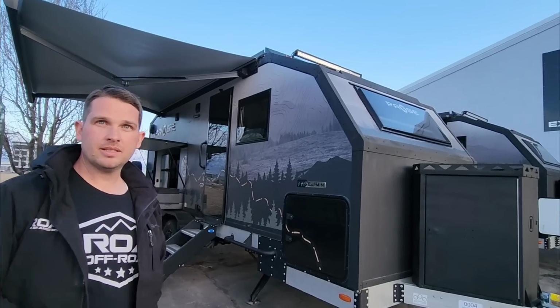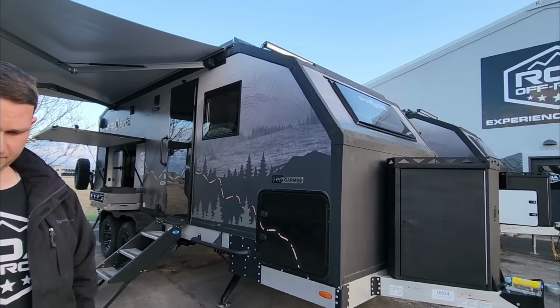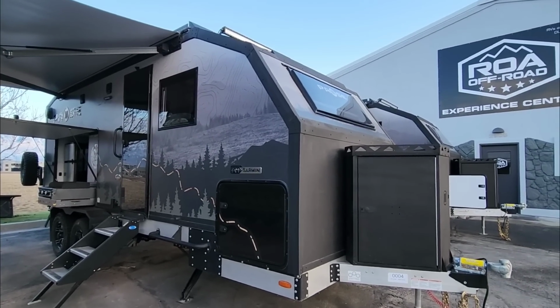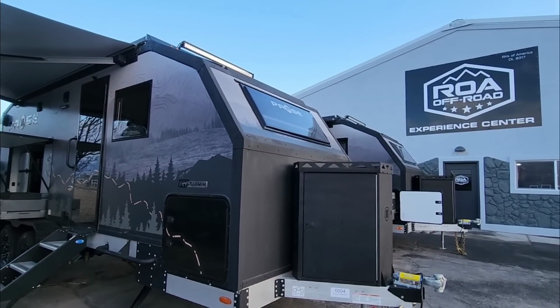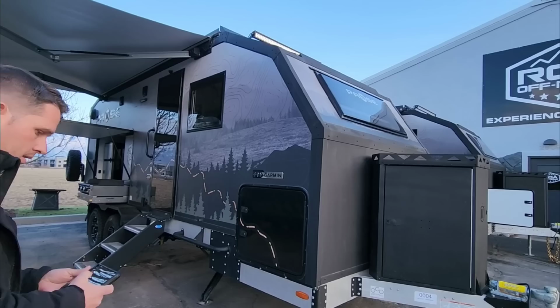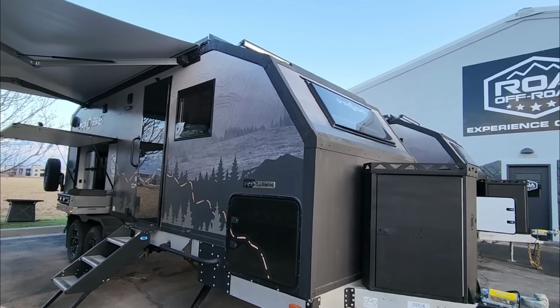But we are taking a look at a very cool travel trailer that I have actually already had the opportunity to showcase for you guys when I was at the Elkhart dealer show. And yeah, this is, again, kind of a groundbreaking RV for the brand that most people would never have associated with this type of product, and that is the folks over at Palomino.